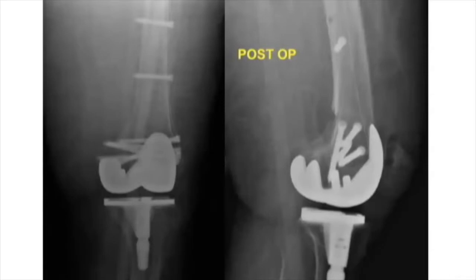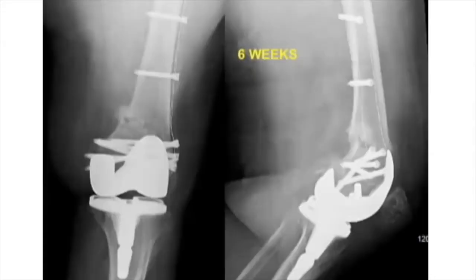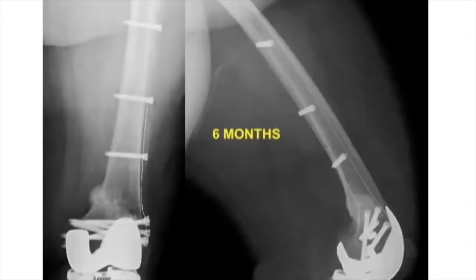And so she underwent a Carbofix carbon fiber plate post-op. You can argue that the alignment is fairly satisfactory. And at approximately 6 weeks, you already see that she has very good callus formation along the medial side of the fracture. And at 6 months, she already had excellent callus formation.